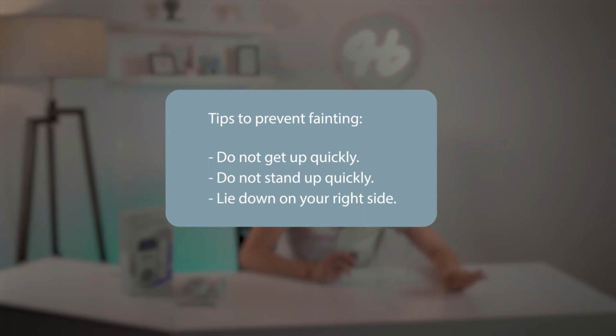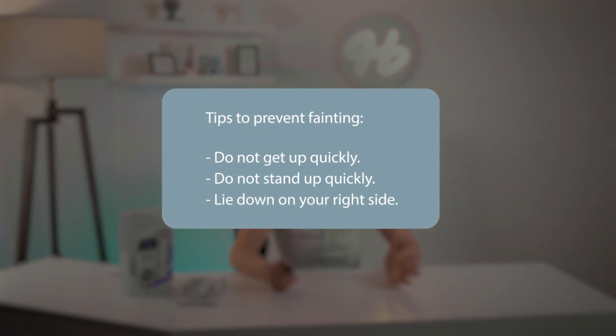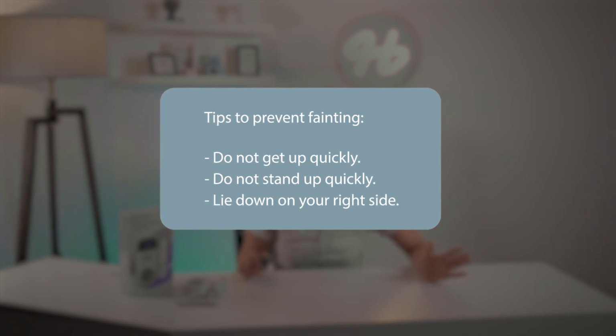If you're lying down, don't get up too quickly. First, sit down for a few moments and then get up. Same if you're sitting down, don't stand up too quickly, and when you do, stay a few seconds standing still before you walk just to make sure you're feeling all right. If you feel you're gonna faint, find a seat or try to lay down if you can. If this doesn't help, lie down on your right side.